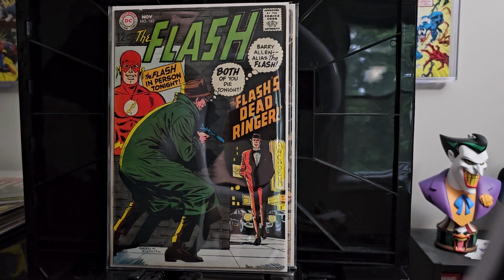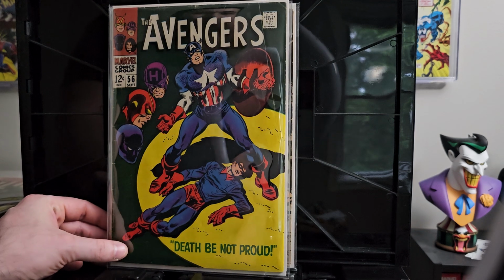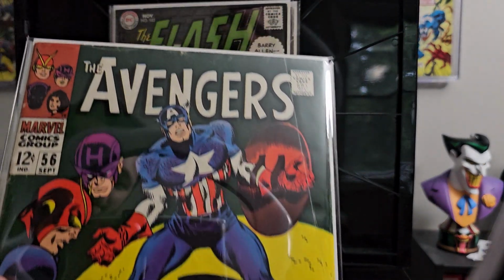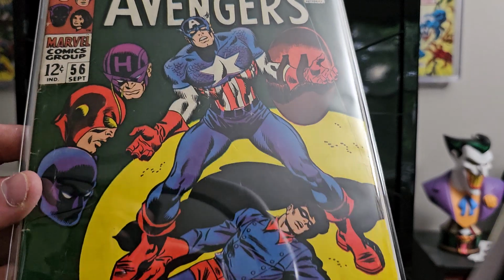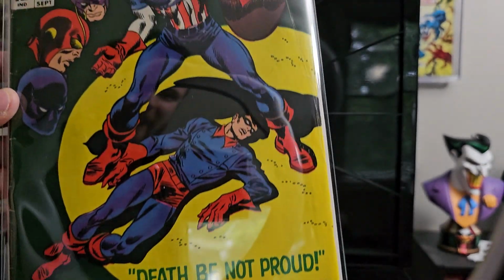Alright, and the last book from that particular batch, well, for the ones I have here, a couple of them I've already kind of sorted up in a way, is the Avengers 56, and same thing, presents very, very well in the Mylar, but this one I think was probably closer to mid-low grade. You can see it's got a giant crease on the side up by the S in Avengers. The spine has a decent amount of wear and ticks on it.